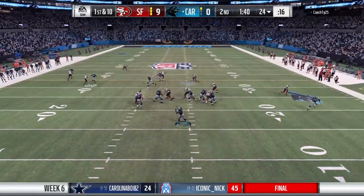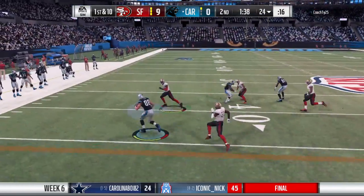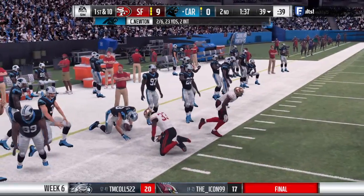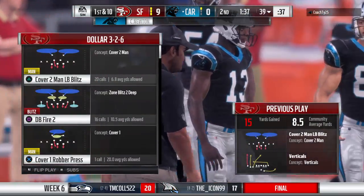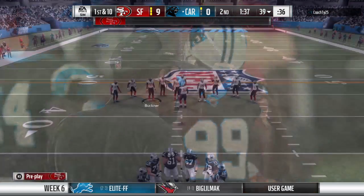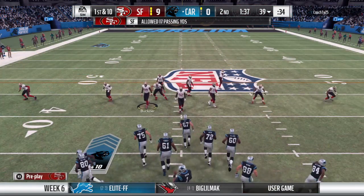Trying to shake off the interception. He'll look to throw. And this is caught. It's Greg Olsen. And 15 yards there on the catch and run. Thus far, it hasn't been a real fun half for them, but a play like that may get them off the schneid a little bit, get them loosened up and moving.